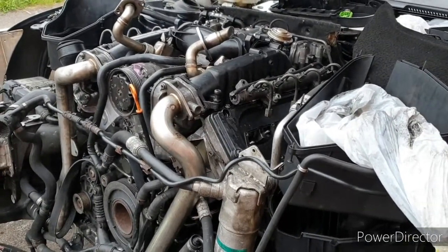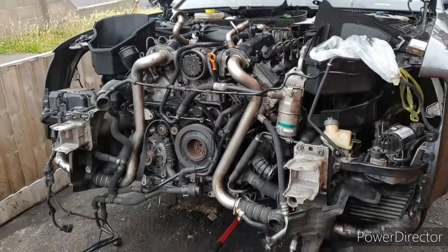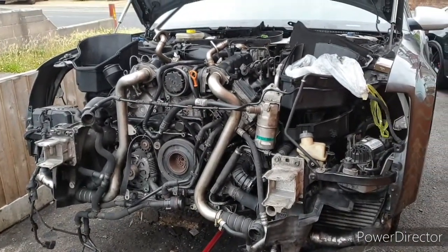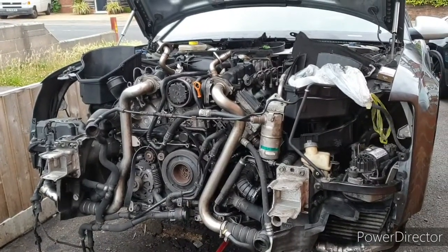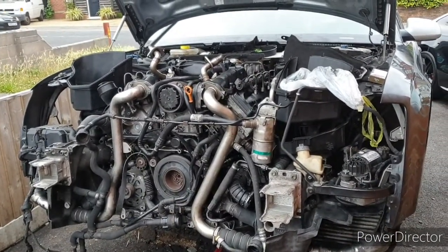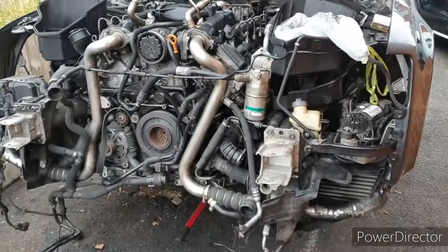But yeah, it's a long way from what it was just sitting on the drive. So good progress, but still a long way to go. Still haven't done the rear gearbox mount yet. I still haven't serviced the gearbox yet.